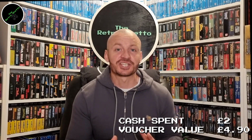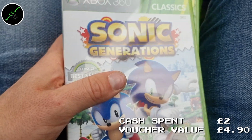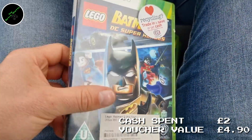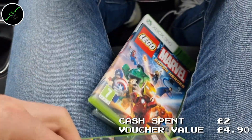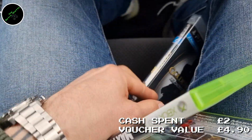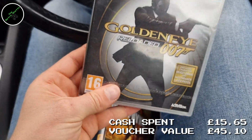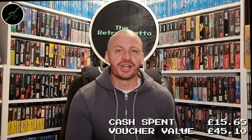The lady that works there has a son, and I've brought her a couple of things over time that are Sonic related because he's a massive Sonic fan. And she just wanted to clarify that her son already had that, and he did, so I went back the next day and picked up both copies of the game. As I say, they're like £10 each. That was a nice addition to my CEX voucher fund. I paid £13.65 in total for everything that you're seeing, and that returned £40.20 in trade-in voucher. A very nice find.